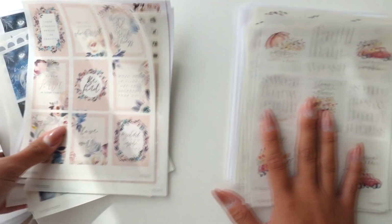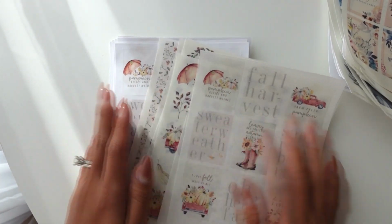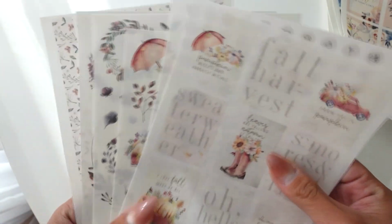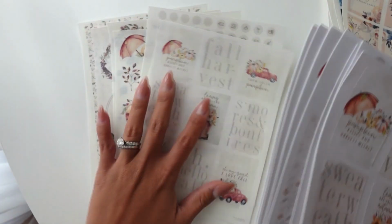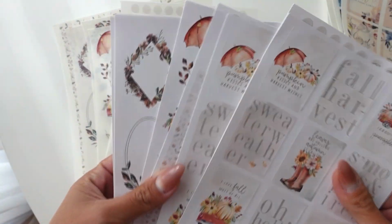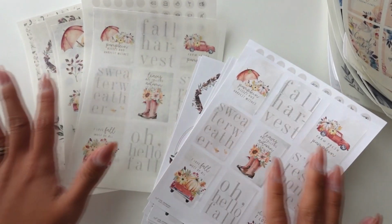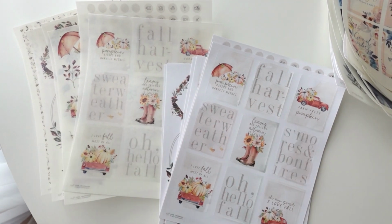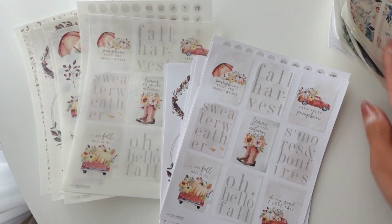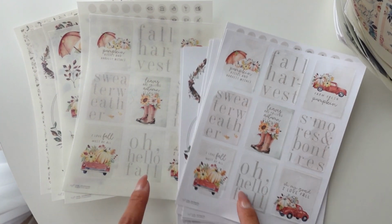I'm gonna go ahead and start off with Fall Harvest. All of our kits, of course, come in the clear matte, which is a clear sticker sheet with a matte finish, so it gives you a translucent look. This is my favorite sticker paper, but we also have that luscious white matte. So you have the choice of those two, and we have them in the classic size and also the dainty size. All of the measurements and everything that you will need to know will be in the shop listings. So anyways, this is Fall Harvest right here.